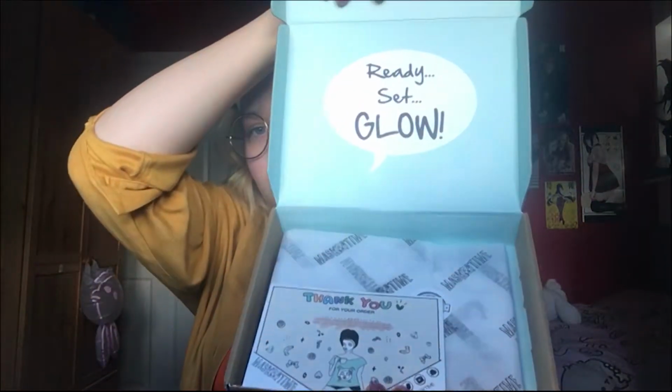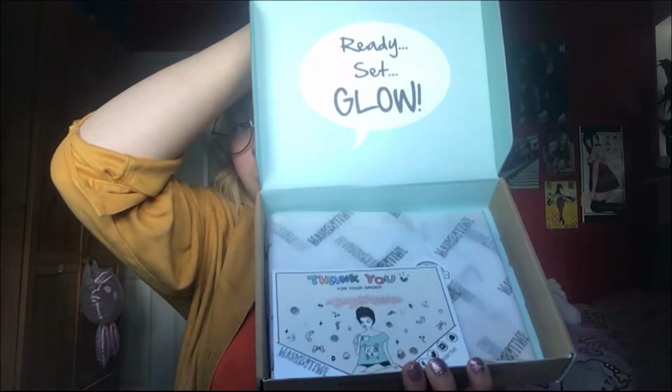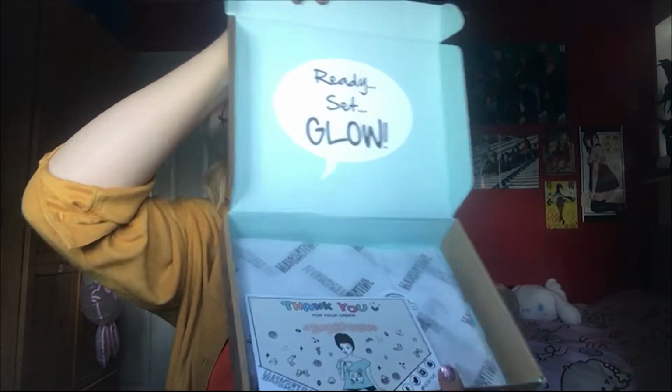So let's open that. Ta-da! It looks so cute. It looks really adorable. So what we got here is really nice packaging and ready, set, glow. Thank you for your order. Oh, you're welcome. That's fine. We hope you enjoy this month box and get ready for a little mask time. Okay. This box was handpicked just for you. Oh my god, I feel so special now.